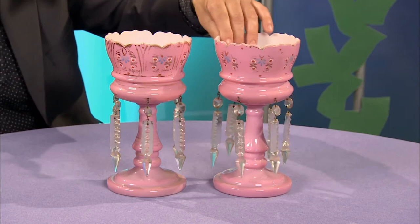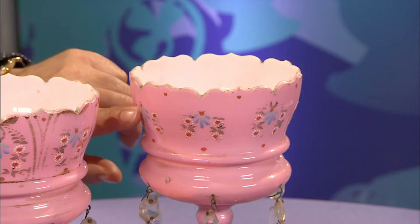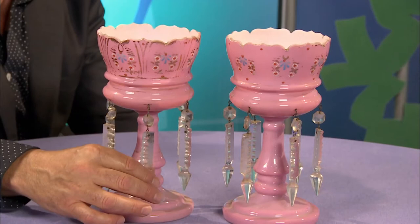They're Victorian opaline glass, this sort of pink colour, and this enamelling here is fired on afterwards. And they're called lustres because you've got these drops on them, which are a bit like you see on a chandelier or something like that. And I think they're in pretty good order, considering they're over 100 years old. There doesn't appear to be any cracks in them. So really, it's just a question of how much, isn't it?